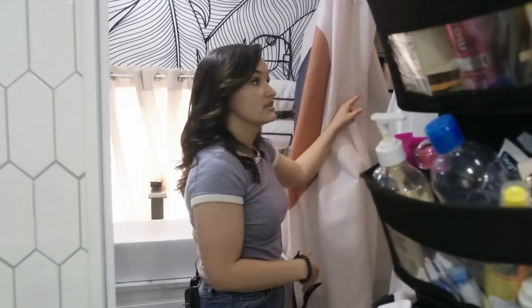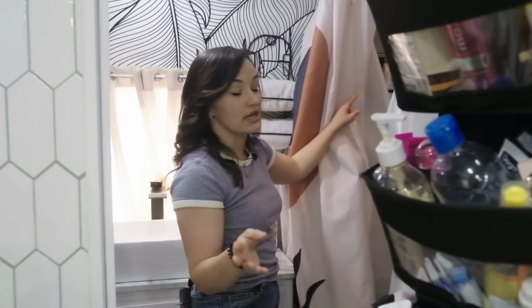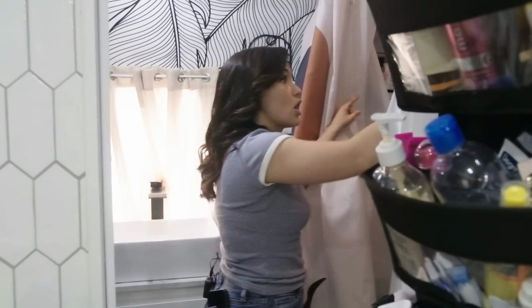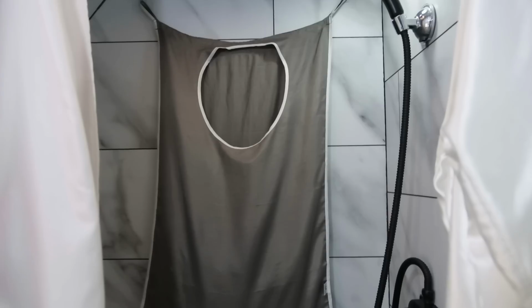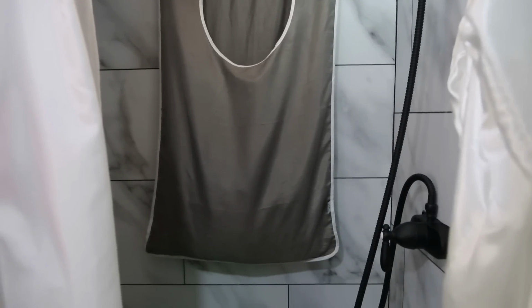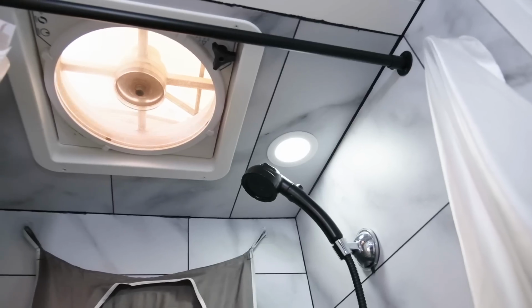So this rig is a 1985 model, but almost everything interiorly has been changed. I like this shower because if I need to wash the pups or anything, I can do that and maneuver it. We added an extra light in here, the fan right above.